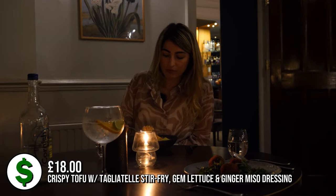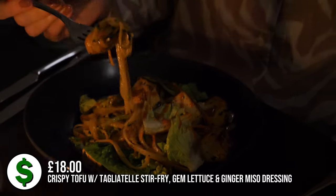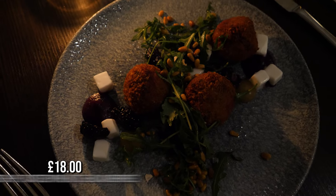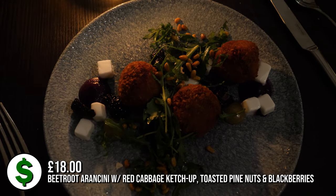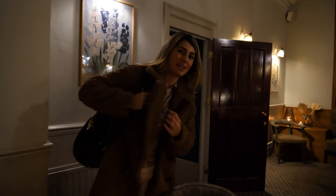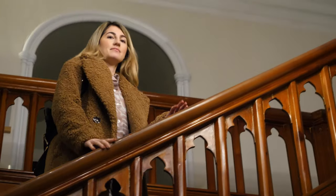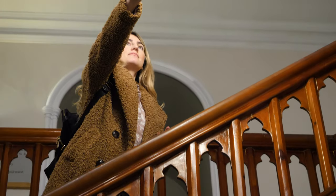I think Corey is very jealous of my crispy tofu. It smells delicious. Ooh. I am very full, very happy, and I'm gonna go enjoy my dressing gown and bed. I wanna push it.